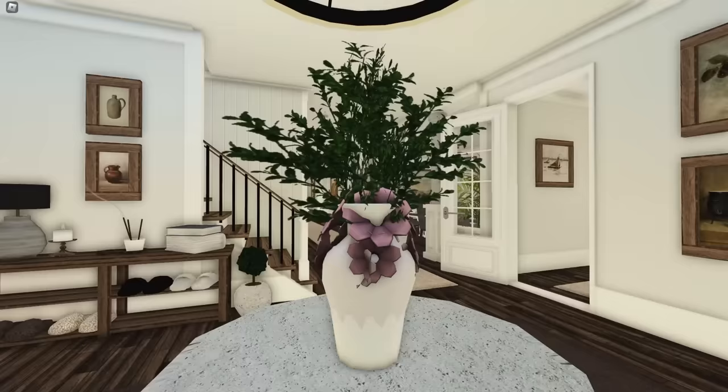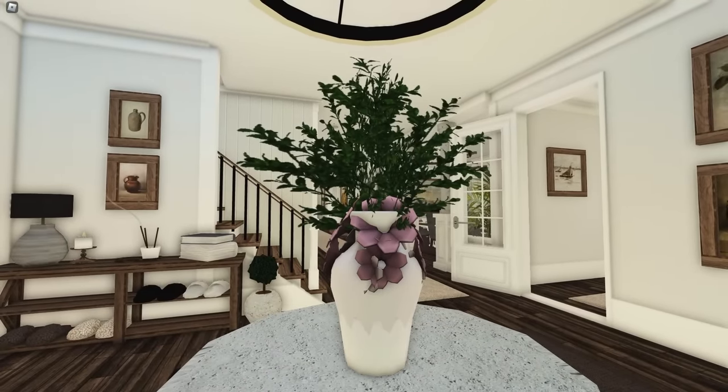First of all, this bouquet, I love the way the flowers on the bottom and then the leaves come out. Moment for this hallway.